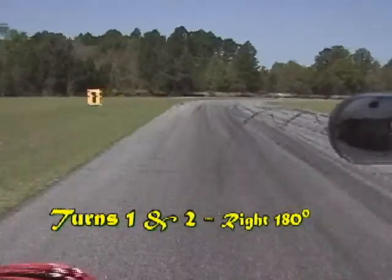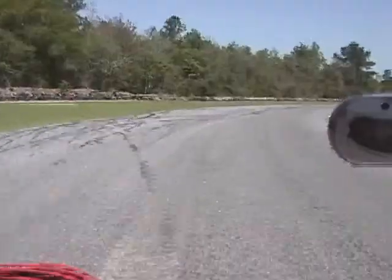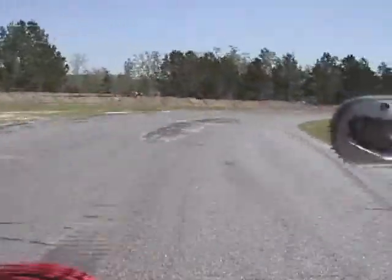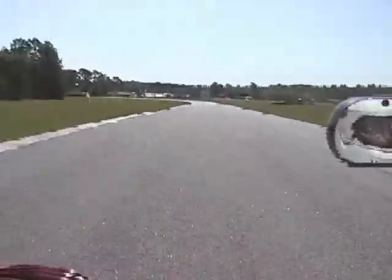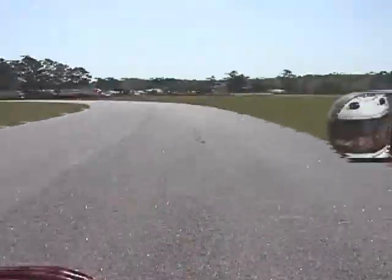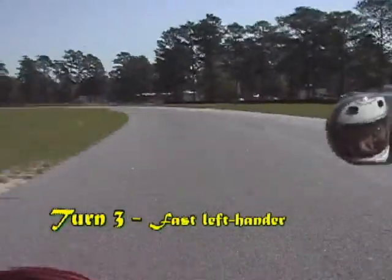Turn 1 and 2 is a combination turn that makes a 180-degree turn to the right. We take it as two parts. We let the car drift out to the outer part in the center of the turn and then bring the car back in to apex late at turn 2. We accelerate to turn 3 and shift to high gear right before turn 3, a 90-degree left-hander.